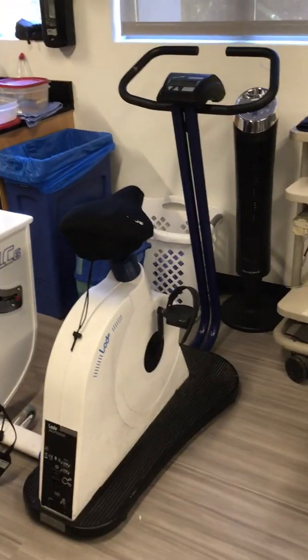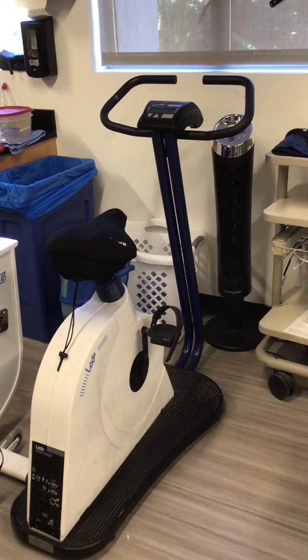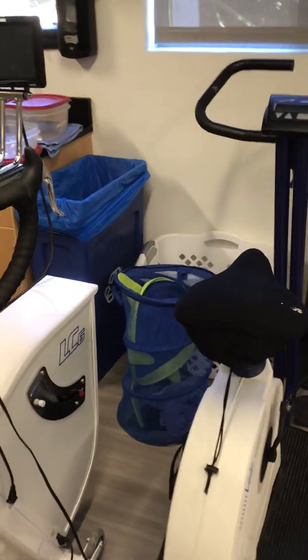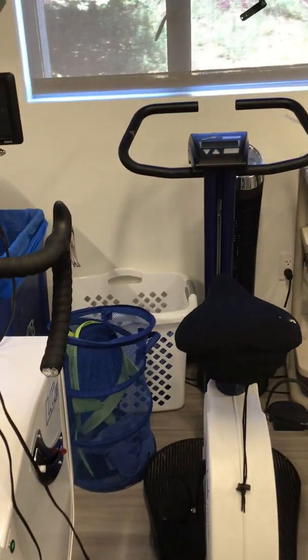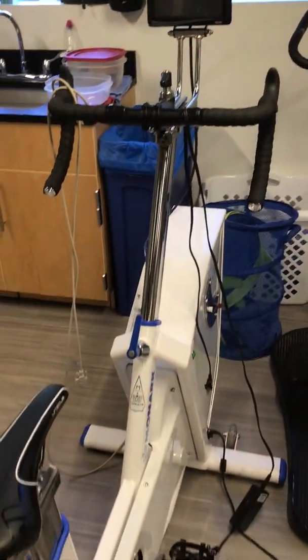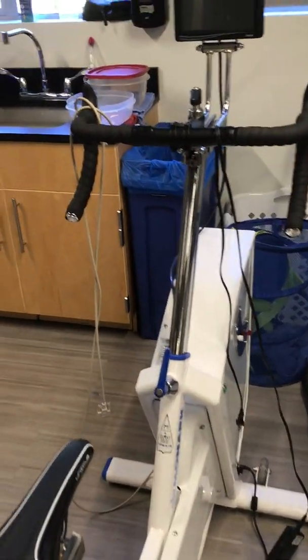And here's pretty much the same thing. I think it's a different year, but it's the same company. Back there is where we have our laundry. Just like for you guys in real life, we have to do laundry in the lab. And then this one is our Monarch bike.